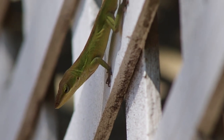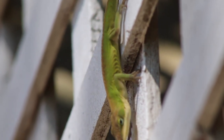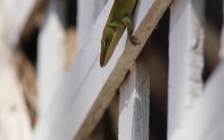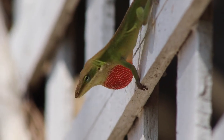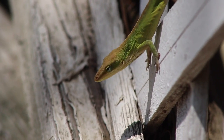There it is. Beautiful lizard. I hope he does the dewlap. I think he was doing it a second ago. Oh, wow. That is just awesome. Oh, he's doing the... Oh! Did y'all see that? Did y'all see that?